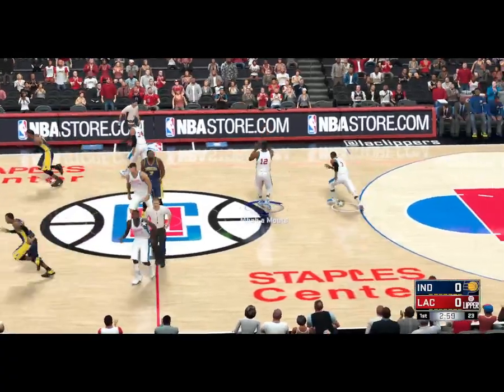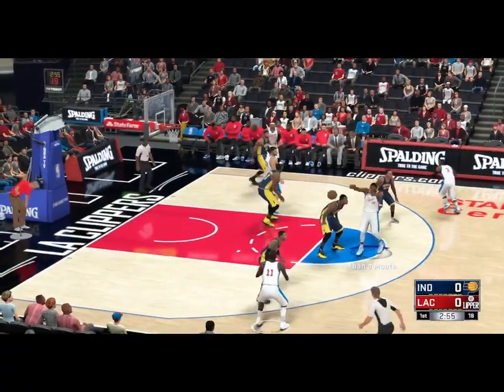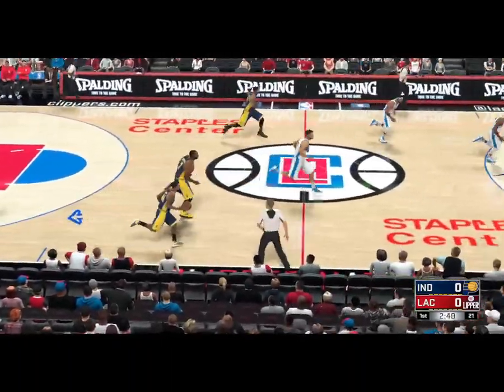So the Clippers win the tip. Let's check out Indiana's starting lineup. Teague and Monte are the guard set. George and Young are the forwards. And it's Jefferson in at the 5, roaming the paint.